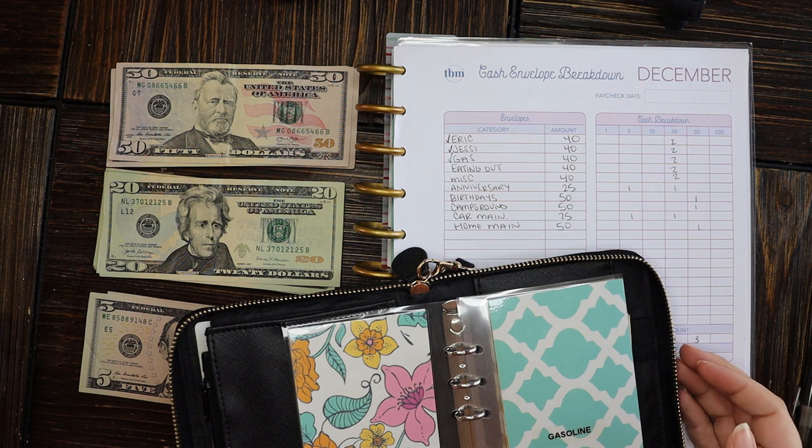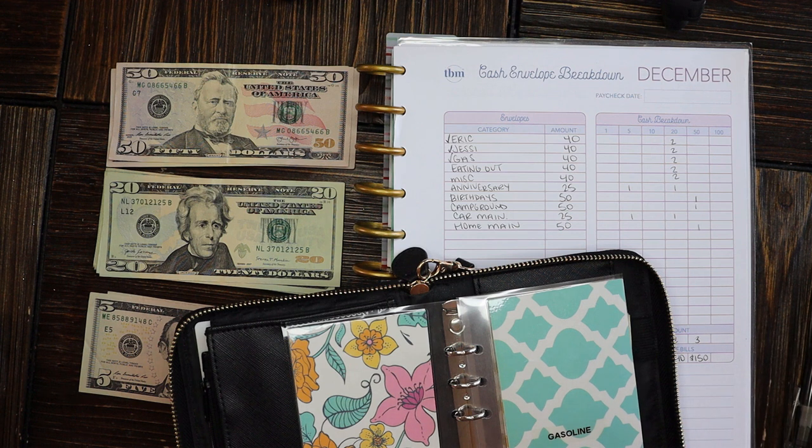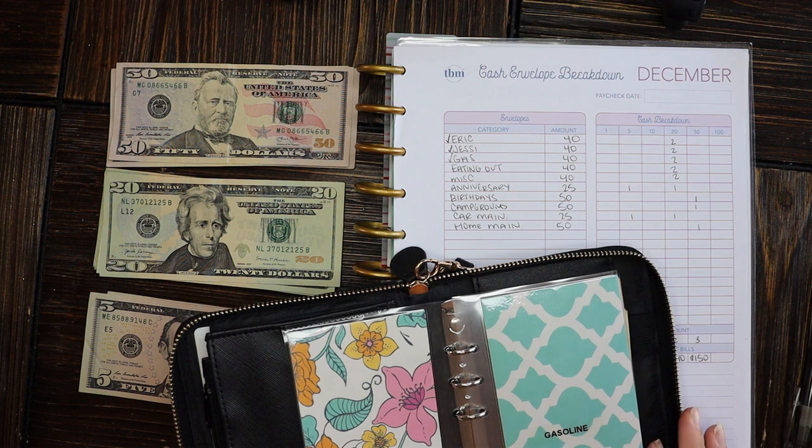I find that that is just a recipe for disaster. If I deprive myself of everything and just go full force into paying off debt, I'm going to be miserable, and I'm going to end up blowing a bunch of money in sort of a revolt. So we still budget for doing fun things, eating out, enjoying life, while also paying down debt.